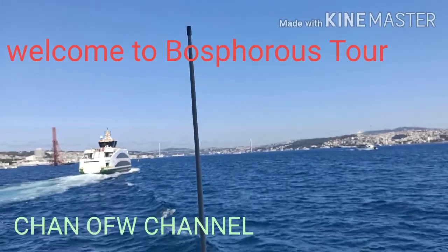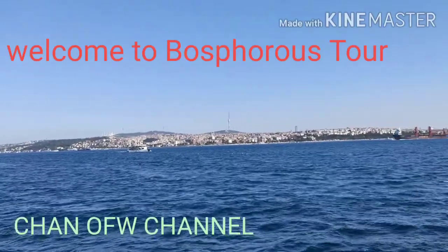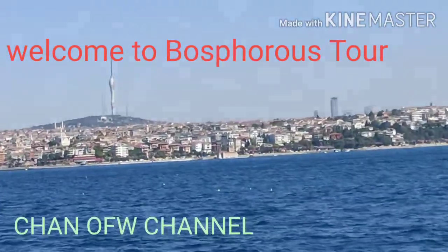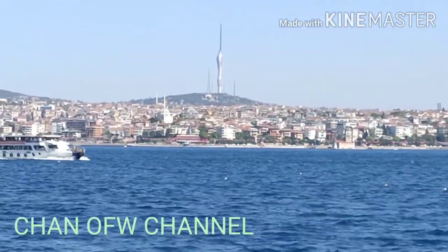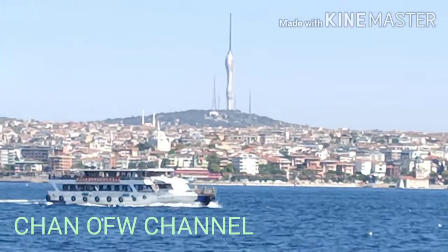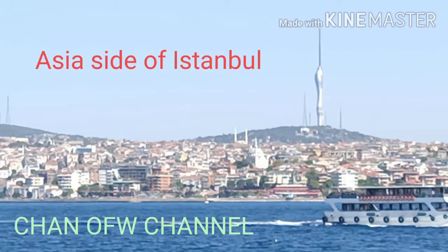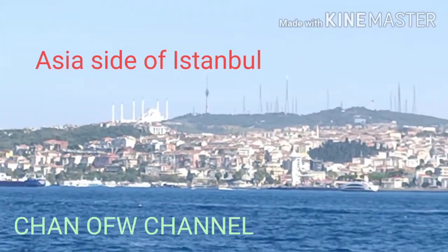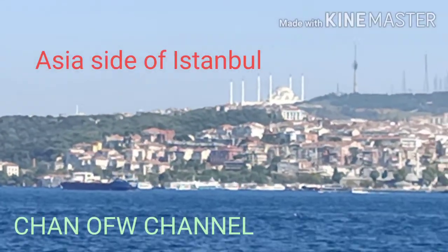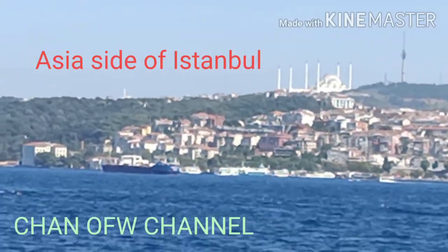Especially for the tourists, because they want to travel by boat. This side part of Istanbul, guys, the Asia side, has the big tower, where you can find Çamlıca Park, and the tower has a restaurant upstairs. And then you can see the Çamlıca mosque, guys, the big jami. That's the biggest jami in Turkey, on the Asia side part of Istanbul.